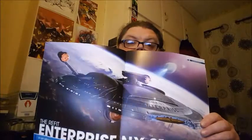So, we'll get onto the magazine. Specification, Class Columbia. Interesting. Refit 2156, Deck 7, Crew 85, Mission Space Exploration, Weaponry, Phase Cannons and Photonic Torpedoes. And we get a beautiful CG render of the ship there.